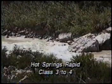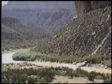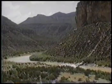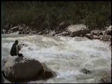Hot Springs Rapid occurs 2 miles downstream from Asa Jones Waterworks at the mouth of the San Rosendo Canyon. Hot Springs Rapids, class 3 to 4, is the first major rapid downstream from La Linda. This rapid was created by the outwash of boulders during flash floods from San Rosendo Creek.